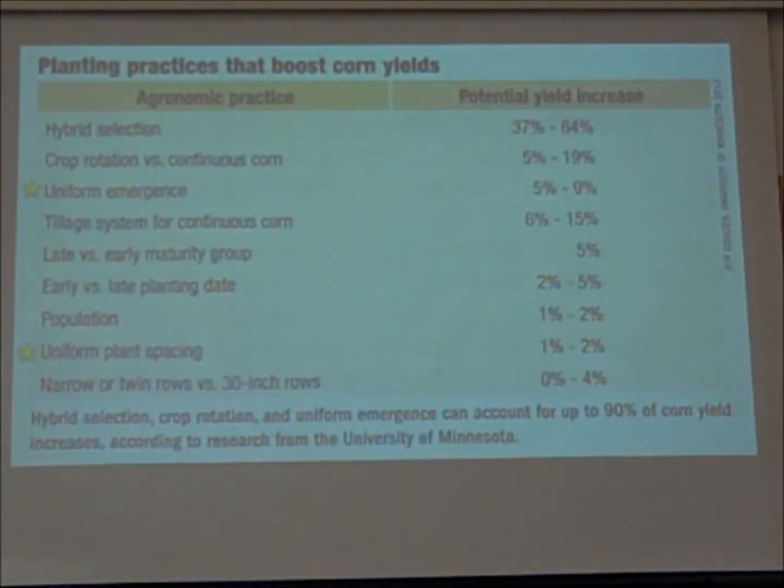If any of you guys saw the presentation after our first year, you probably saw this chart last year. But it's from a study from the University of Minnesota. And I just placed a couple stars because it goes well with what we're looking into in this trial with our uniform emergence and uniform plant spacing, and what your potential yield increase could be. So you'd be looking at, between those two areas, potential increase of 6 to 11% in yield.